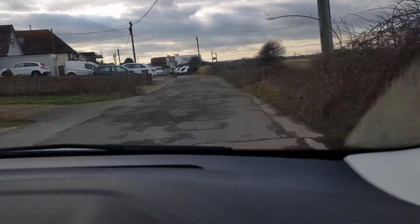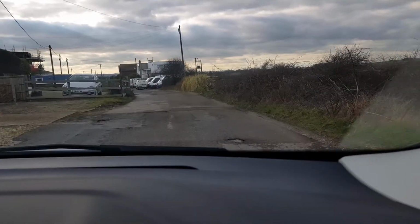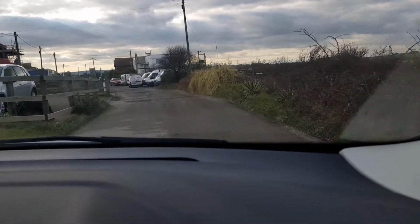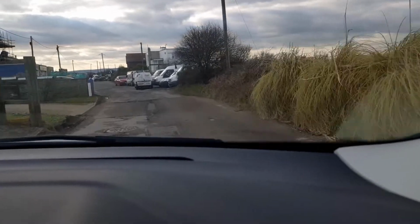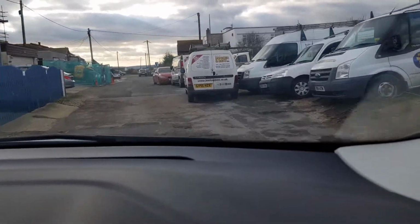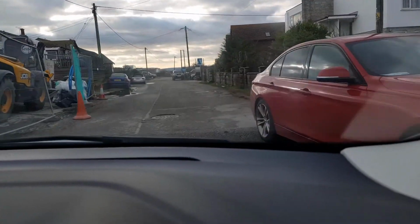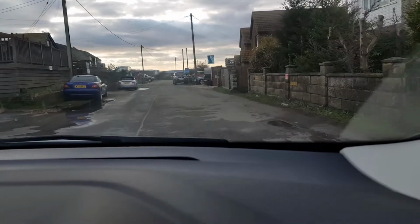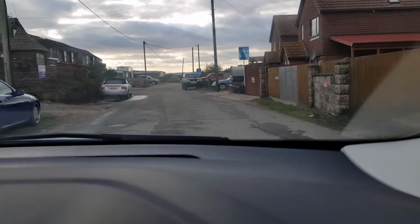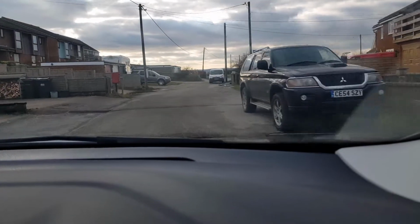Oops, bump! Oh, cracky! Oh, there's another one. What the hell am I doing here? I've been here before, so I know where I'm going. I end up in Pevensey Bay. Let me put this in a second, I think. There we go, that was smooth. Should paint these bumps, you know.